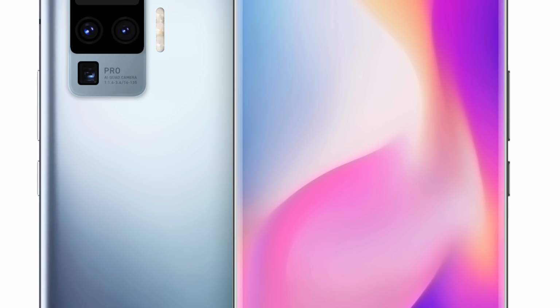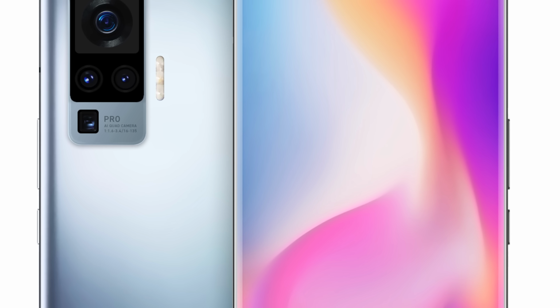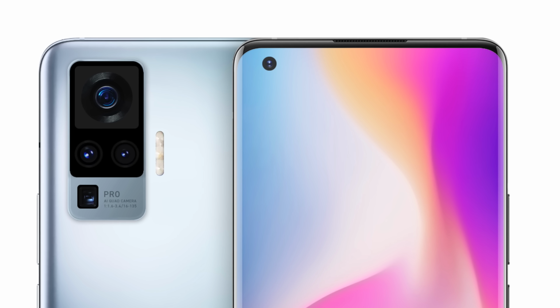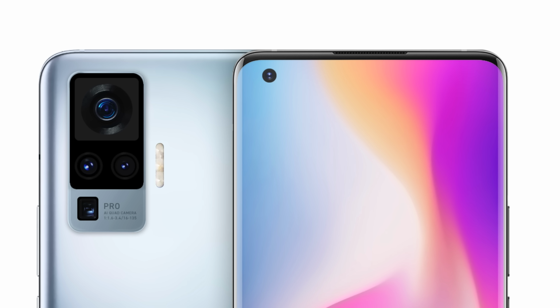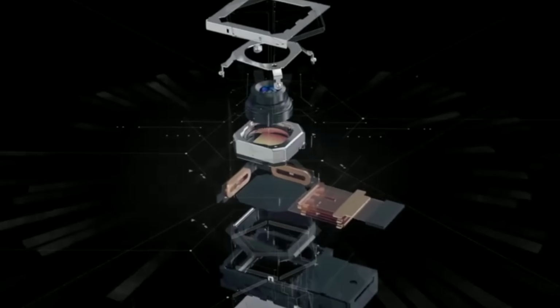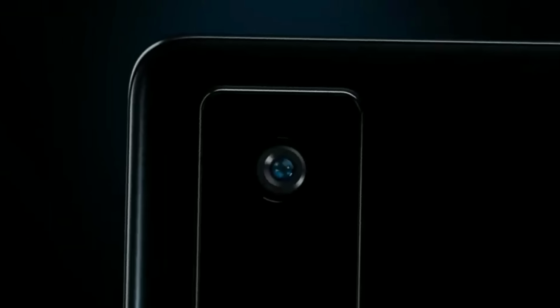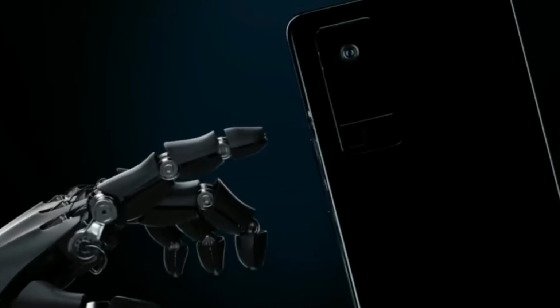Now inside the phone, we could expect to see the Snapdragon 865 on the Pro model and Snapdragon 768 on the non-Pro model. Both phones are set to rock 5G and massive batteries. As for the release date, the Vivo X50 family will get officially announced on June 1st. So it's about 9 to 10 days away from the official announcement. I gotta say, I am actually excited for this phone.